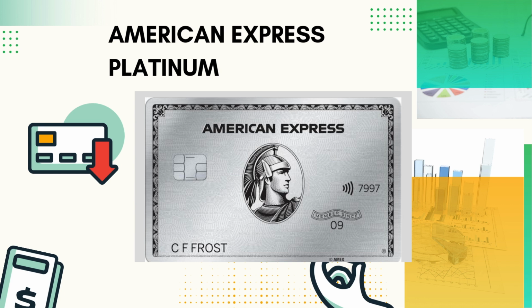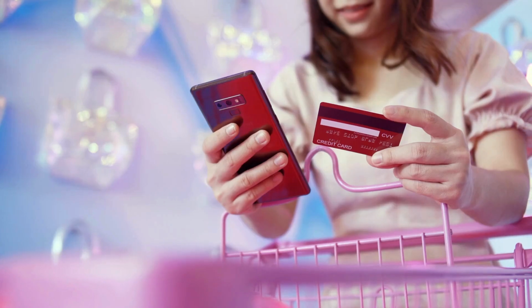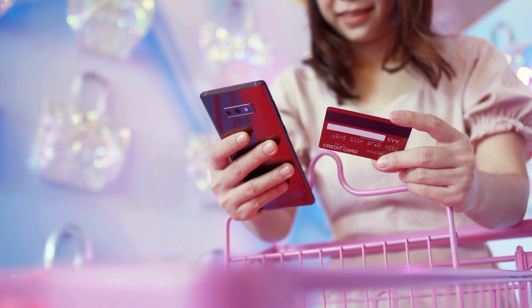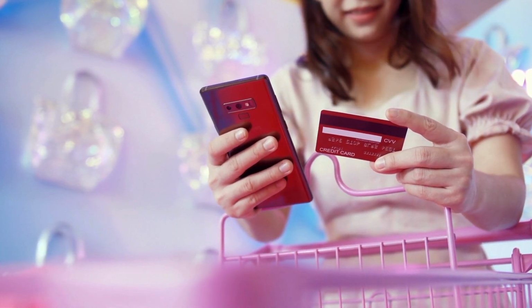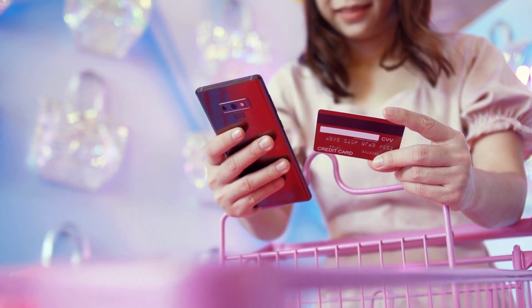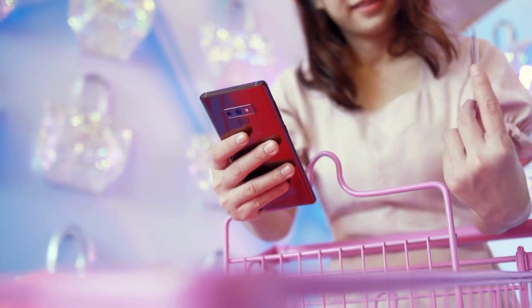Okay, but what about the actual rewards? What are you earning with this card? So the reward structure is a bit more focused mainly on flights. You get 5x Membership Rewards points on any flights you book directly with airlines or through AmexTravel.com, their online travel portal. Got it. But I'm assuming with all these luxury perks, we're talking about a pretty hefty annual fee, right? You are absolutely right. The Platinum card from American Express comes with a $695 annual fee, so it's a significant investment.